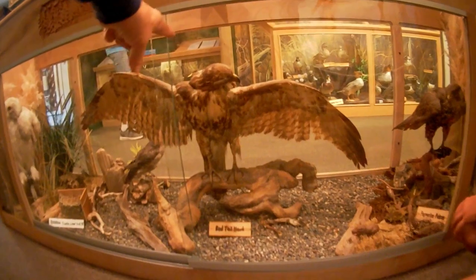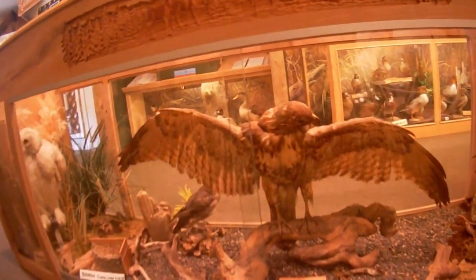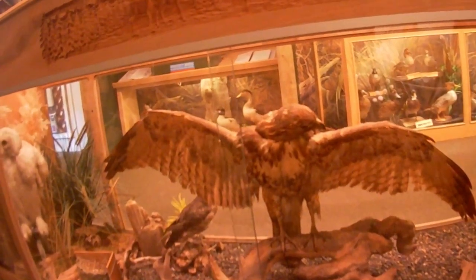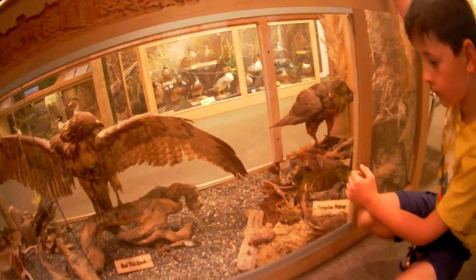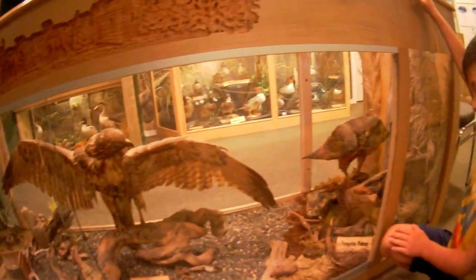This is a red-tailed hawk. When we're driving around on the roads in Washington, very often you will see a bird just kind of floating up high in the sky, and that's a red-tailed hawk, just like that. And there's a mousie. That's what that red-tailed hawk wants to eat.